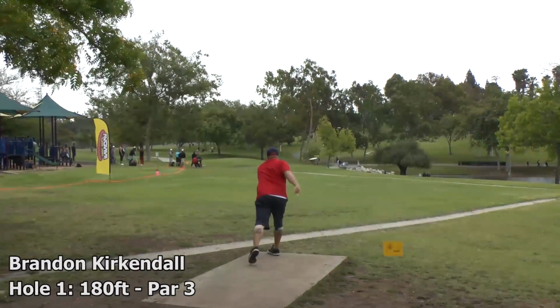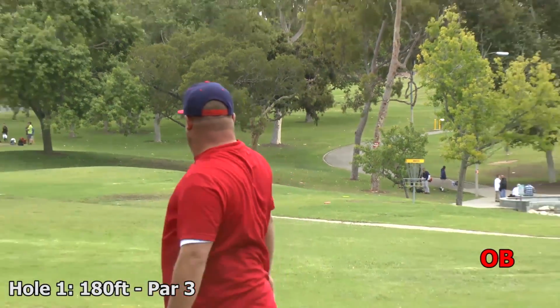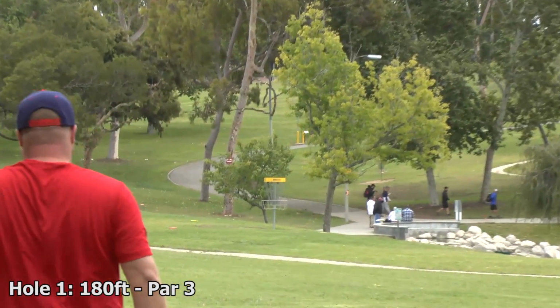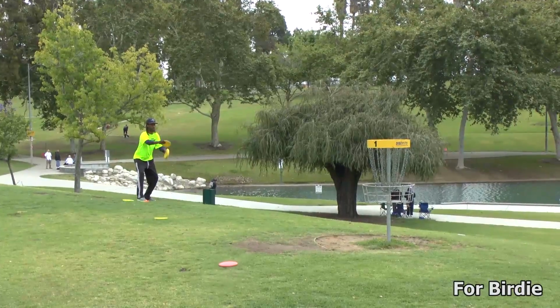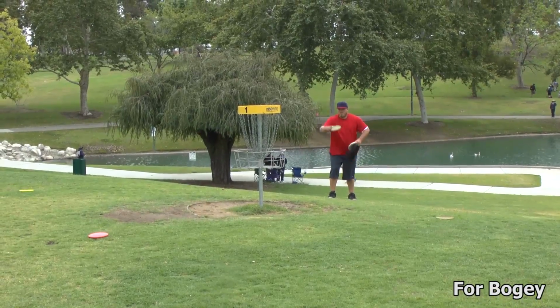Brandon Kirkendall. Left of that gutter is OB, and unfortunately he did not get it over the inbound, so he's going to have to re-tee. Ouch. That's a tough one. They're throwing over OB the entire way. If it hyzers out, you're in some trouble. Philo has the longest putt for birdie, but makes that no problem. Brandon's going to be putting for bogey.